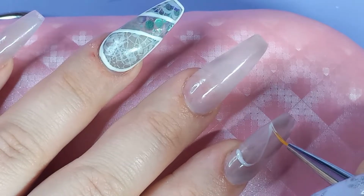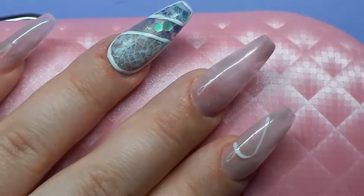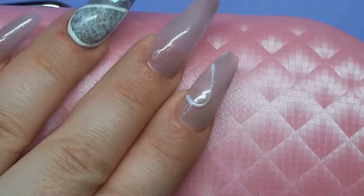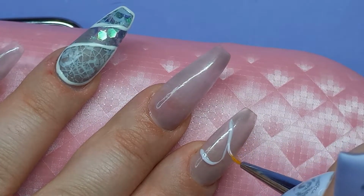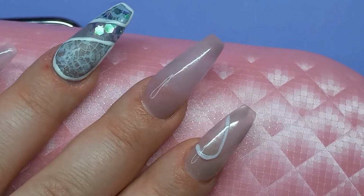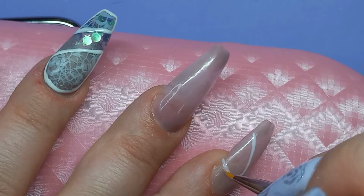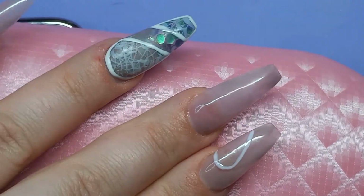So for the middle and the index finger, I just decided to do a very simple outline heart to where when the two nails meet, it creates one complete heart. I'm sorry for the camera there. And I used the pastel purple shade and the really pretty pastel emerald green shade to complete that part. And I didn't really want to lose the marble itself in a ton of nail art. So that's pretty much it for the gel art for today.